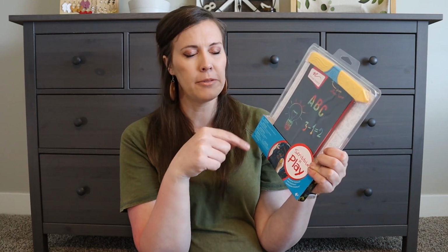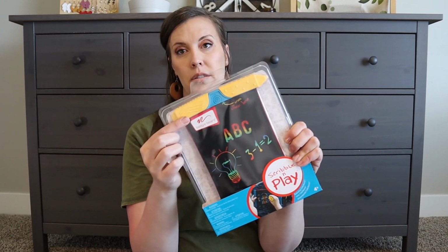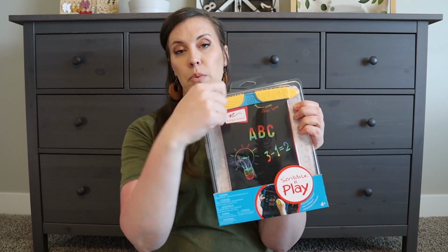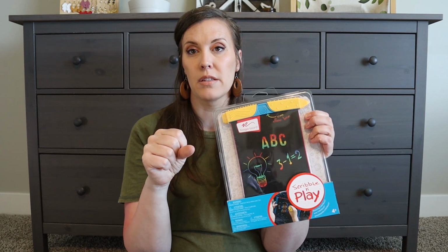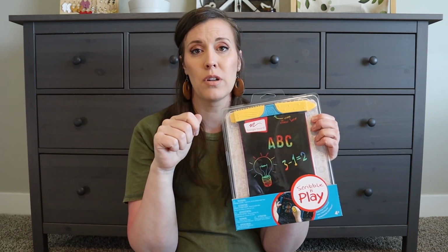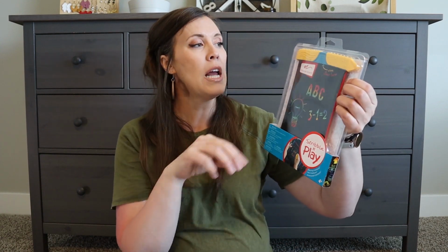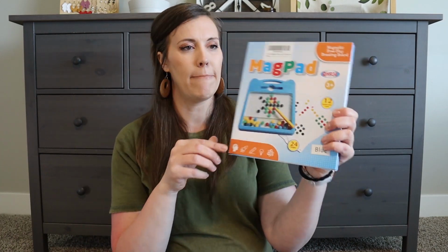We already have the doodle boards like this where you just push the button and it erases. But this one, these parts on the top pull off, and that's what he draws with. And so I liked that they were bigger, because the ones we already have are just the teeny little pencils, and he pulls on them, he chews on them, he pokes himself in the throat. And so I just thought these would be better, and he can chew on them and I don't have to worry about it.